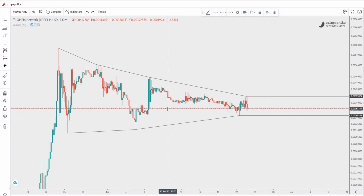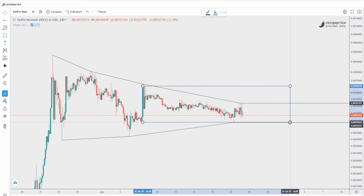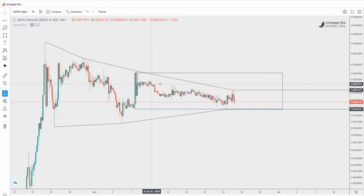And since then, let me draw a box here to be more clear. Yes. So as you guys can see, for this range right here, since this huge bull break here, we are still trading inside, but we had 100% retrace. In other words, all the gains were wiped out, all the gains.